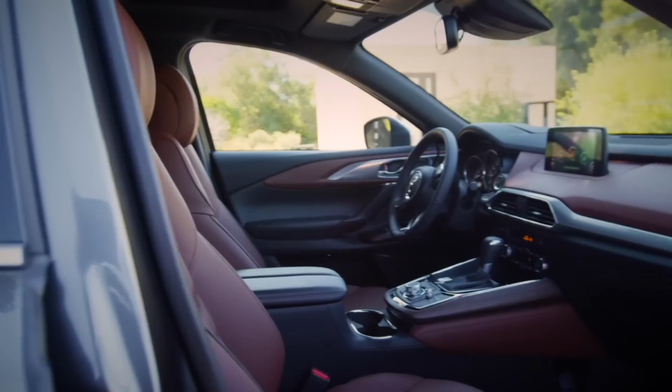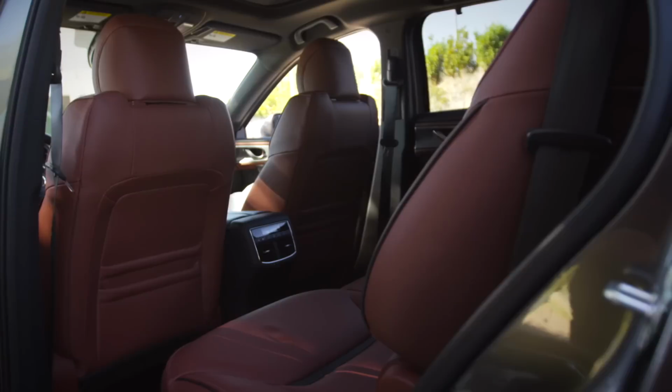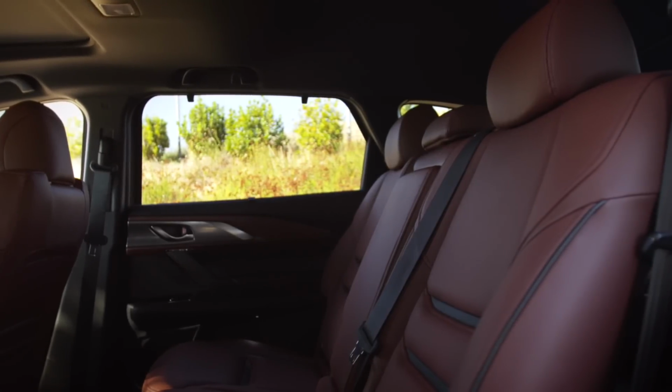You get the open pore wood. You get that rich Napa sort of chestnut color seats. I've driven it, and it really does look smart. Yes, so you can get a real luxury feel, I think.